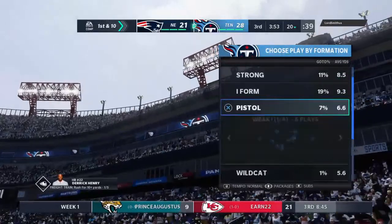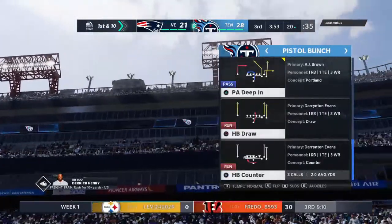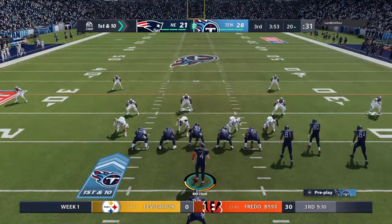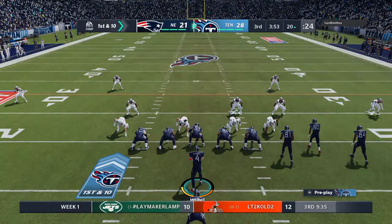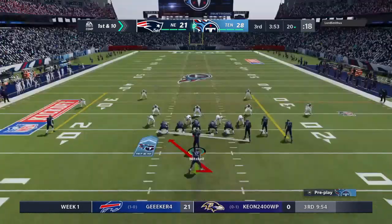The Titans take over 1st and 10 at their own 20-yard line. The Titans offense set to begin the drive. Last time out, they had that long 50-plus yard field goal that they missed. And I'm sure on their sideline they're thinking to themselves, okay, do we still want to try one if we're in that position again? And I would dare say that the answer would be yes. They're going to have a lot of confidence in their kicker.